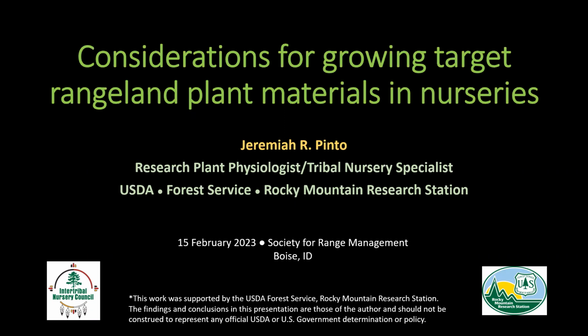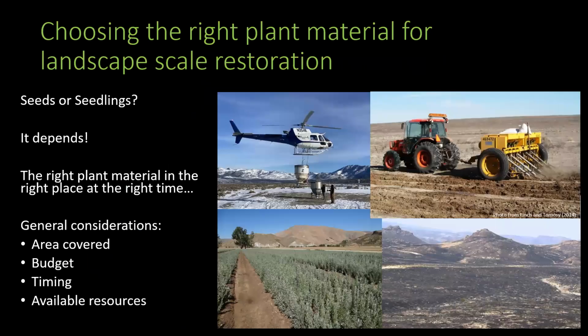And then also, in terms of the technology part of this talk, I'm really going to be setting the stage for how we use nurseries, the technology of nurseries and the technologies of the plant materials we produce in nurseries as an alternative for restoration on rangelands. And so I'll get started.